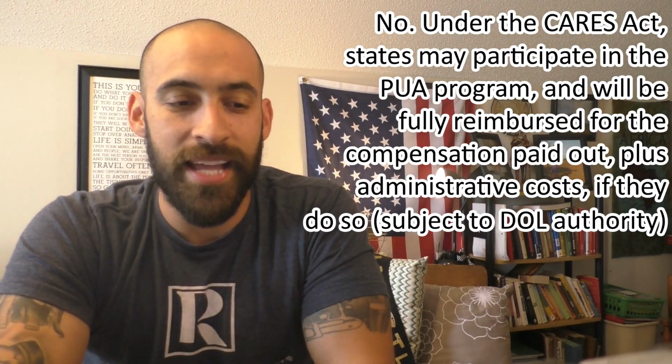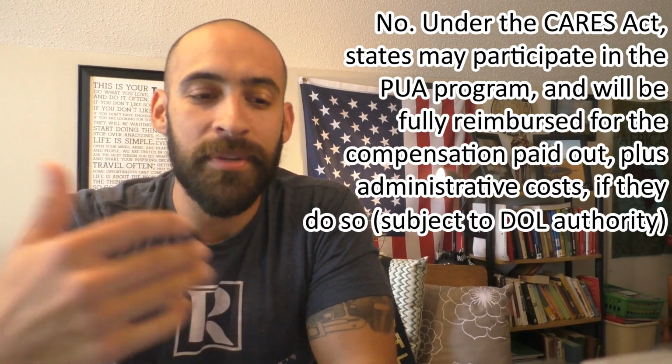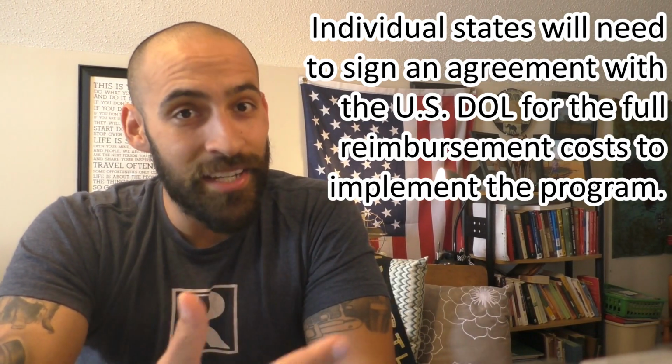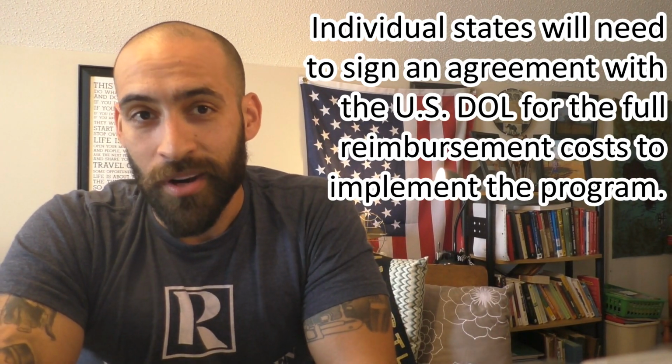It says underneath the CARES Act, states may participate in the PUA. They may participate in it and will be fully reimbursed for compensation paid out plus administrative costs if they do so, subject to the Department of Labor authority. Individual states will need to sign an agreement with the U.S. Department of Labor for full reimbursement costs for implementation of the program. So your state is not required to use this PUA. Even with the CARES Act, it's saying go through the state. This is why they're saying go through the state, by the way, to make sure that you could get this unemployment.